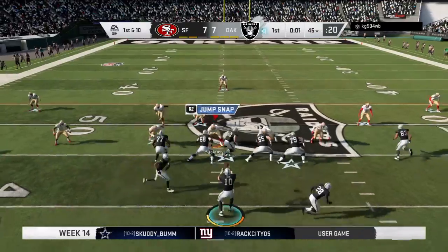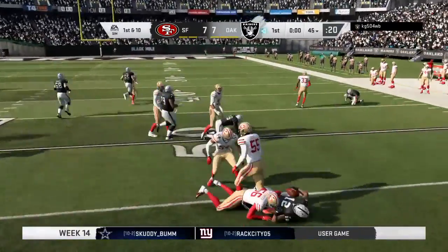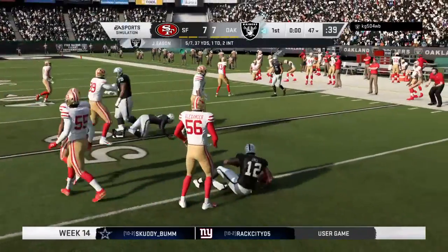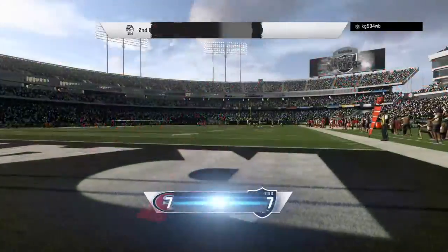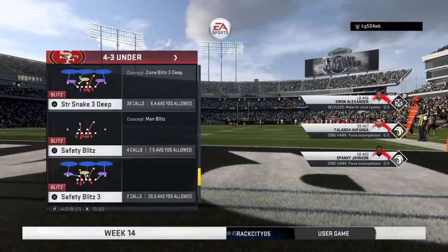On the ball now. And he'll be taken down as that will take us to the end of the first quarter of play. These 2 teams all tied after 1.